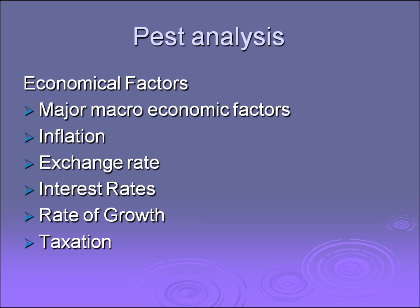The second factor that affects DFS is the economic factor. The economic factors comprise the major macroeconomic factors such as inflation, the exchange rate, the interest rate, the rate of growth, gross national product, and the GDP, and the source of finance, taxation, and international factors. Let me start with inflation. Because of the recession, there was a drop in demand for furniture from DFS.